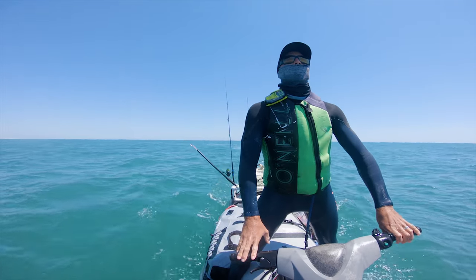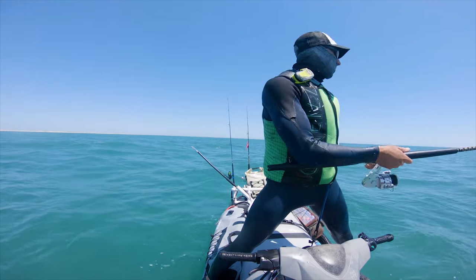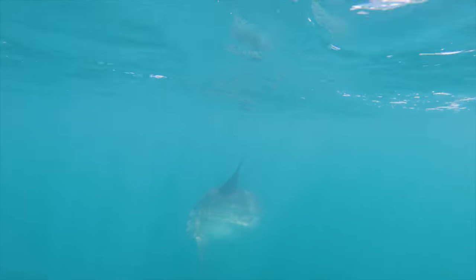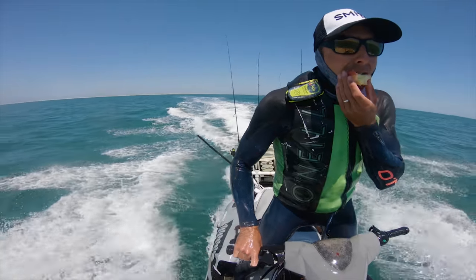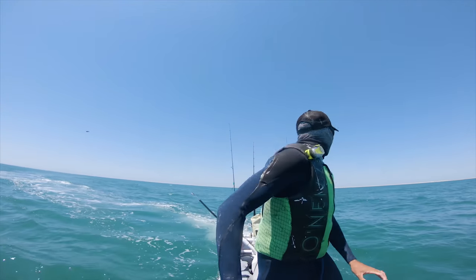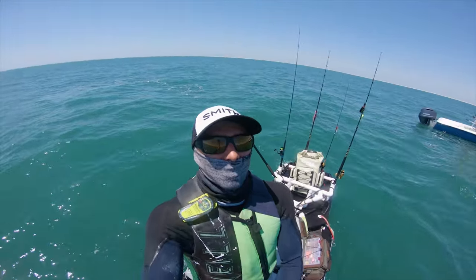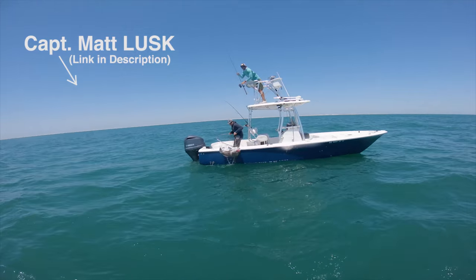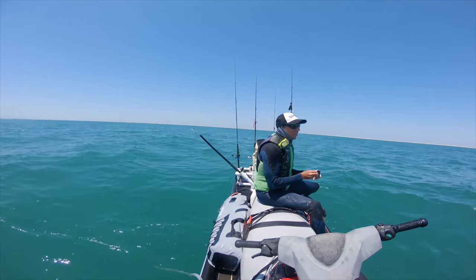All right, we got a big turtle up ahead. Come on, Mr. Cobia. Be with him. Another turtle, but no one home. Another giant sunfish. Lusk has found some more black drum. You got three what? In the mouth. Nice. Yeah, boys. That would be a cool photo.